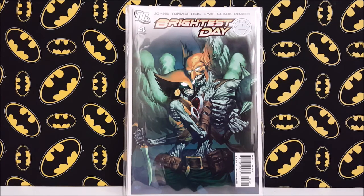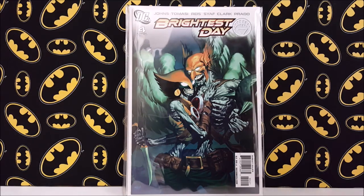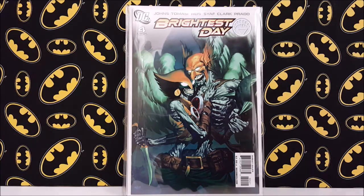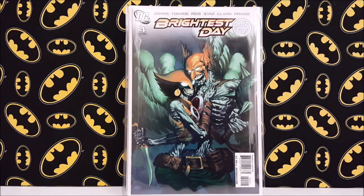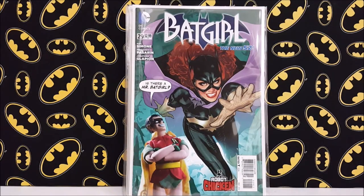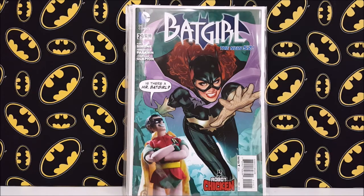You get the skeleton Hawkman and Hawkgirl, or Hawkwoman, or whatever they call her. Picked that up for like $6. A really nice shape, so happy to have that. Another book I picked up at that same shop, I picked up Batgirl number 29. This is the Robot Chicken variant month back then.